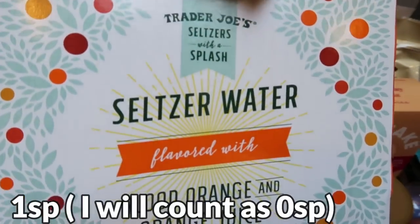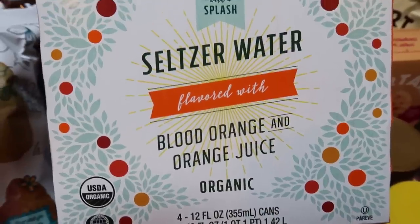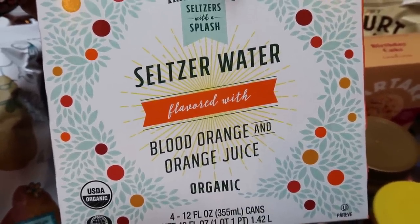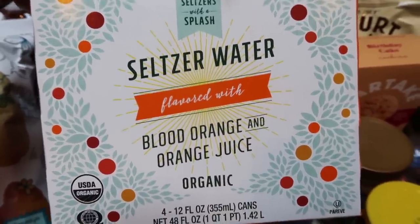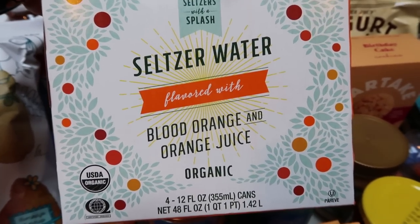This is the Trader Joe's Seltzer with a Splash. This is the blood orange and orange juice. This sounds so good. And as I've mentioned before, the only seltzer water that I've been able to find without natural flavors is Spindrift. And I really like Spindrift, but I wanted something a little bit different. So I'm excited to try this.